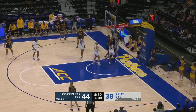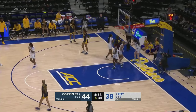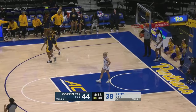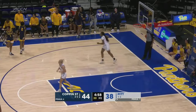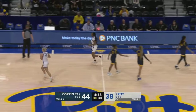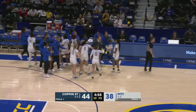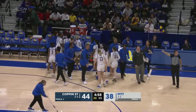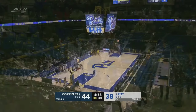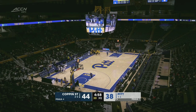Inside, Lawrence. She can't get that one to go. And Pitt, another defensive stand here in the second half. And I like the matchup there. You had Layla Lawrence against Aislin Malcolm and Marley Washington taking a stand underneath the basket there and getting the turnover for Pitt. Pitt outscoring Coppin State 11-1 so far in this second half of play. But the Eagles still lead 44-38.